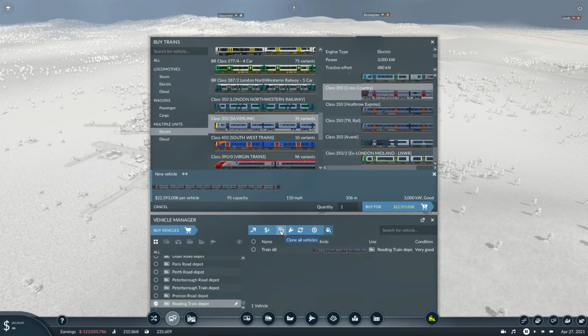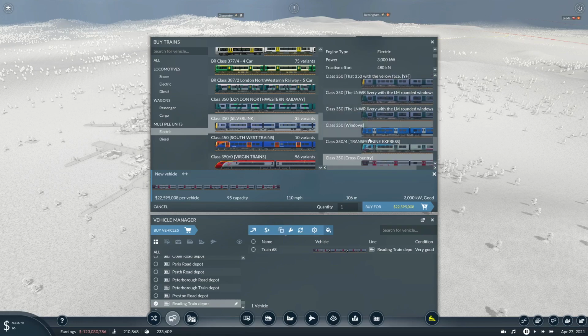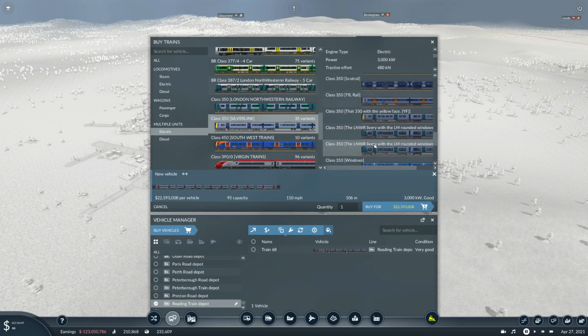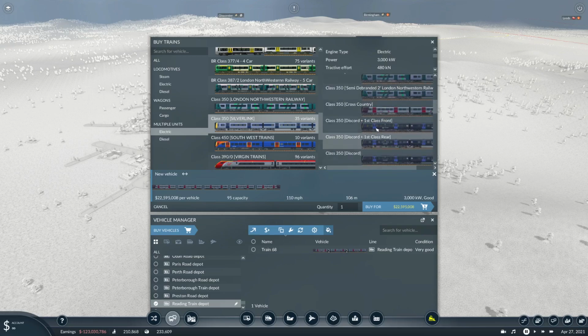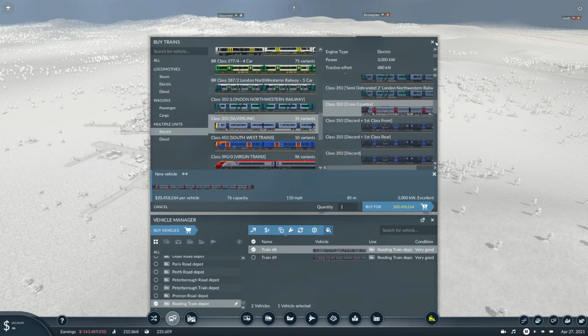Where to next? In fact, yeah, I'm going to use one of those as well on the other line. Greater Anglia. Remove that one, add this one. I think this is the smaller. Yeah. We'll have one large, one small. Set it on line 1. So again, it's going to try and figure out what the hell it wants to do.